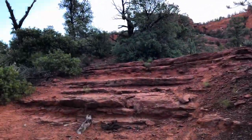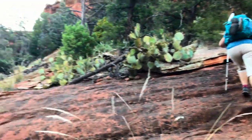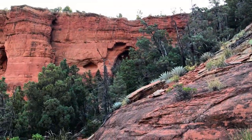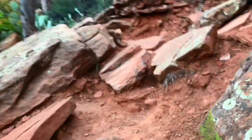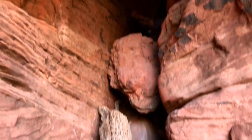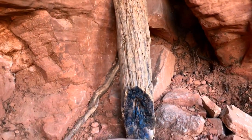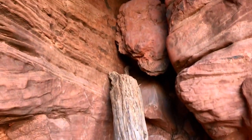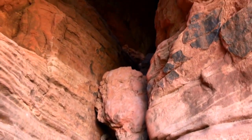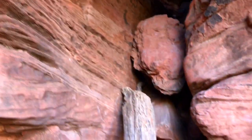Anyway, hopefully there's a cave up here. We're getting close, but it's getting kind of steep. You can see the cave's right there. This looks like the entrance. Looks like a bit of a tricky climb and some flexibility that I lack. But there is a cave in there. Look, there's a slit up in the ceiling. So, good luck. Okay.